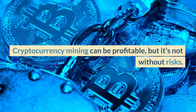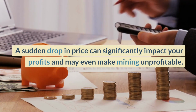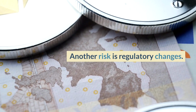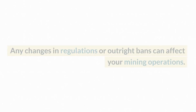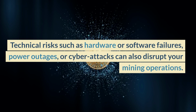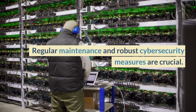Risks in cryptocurrency mining. Cryptocurrency mining can be profitable, but it's not without risks. The most significant risk is the volatility of cryptocurrency prices. A sudden drop in price can significantly impact your profits, and may even make mining unprofitable. Another risk is regulatory changes. Governments around the world have varied stances on cryptocurrencies. Any changes in regulations or outright bans can affect your mining operations. Technical risks, such as hardware or software failures, power outages, or cyber attacks, can also disrupt your mining operations. Regular maintenance and robust cybersecurity measures are crucial.